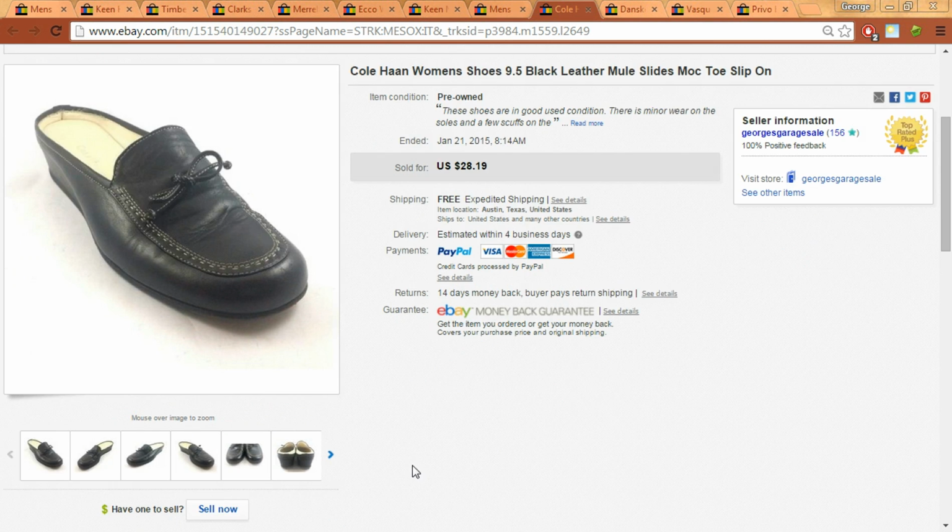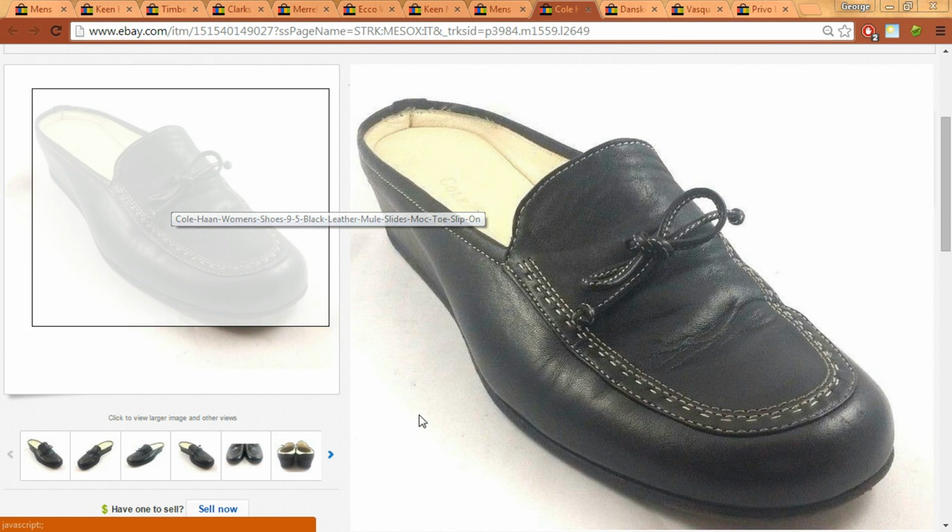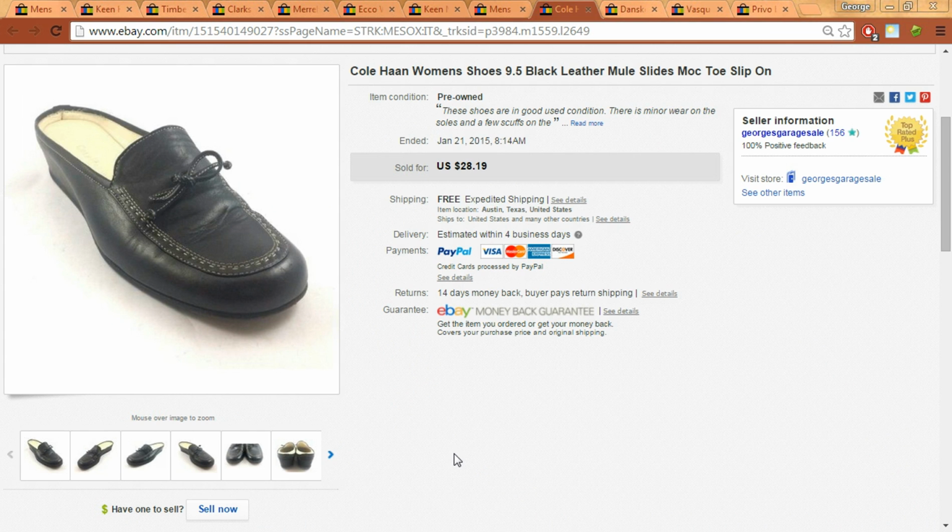Next is a pair of Cole Haan women's slip-on shoes. This is a pretty conservative look. But they have their buyers as well. They were in really good condition. Cole Haan is a good brand. They're really popular, and around here, they fill the shelves at the thrift stores. There's a ton. I can pick from anywhere between terrible and really good conditions. So I always grab the best ones.